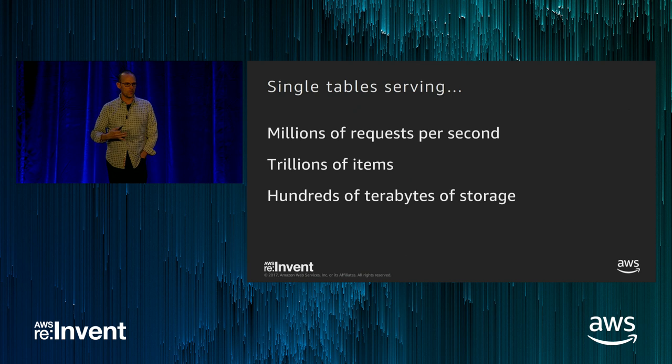So you don't have to worry, is this the next scaling limit for this system or whatever? You just know, there are massive customers like Amazon and others that are pushing the system beyond where you are, and you don't have to worry about it.